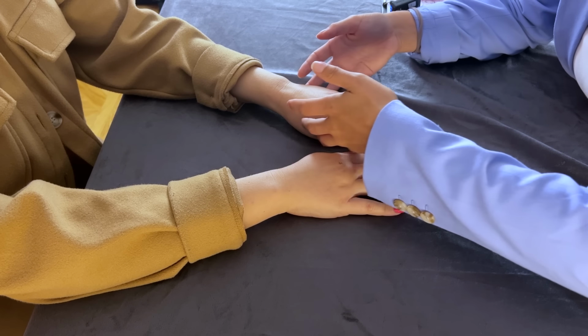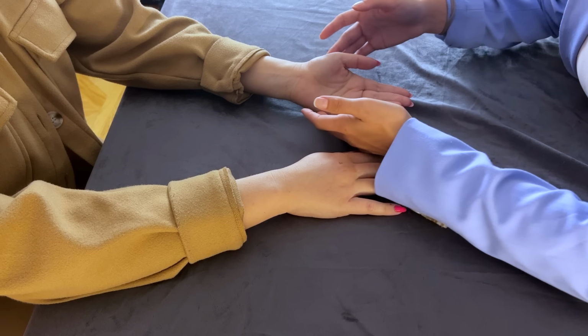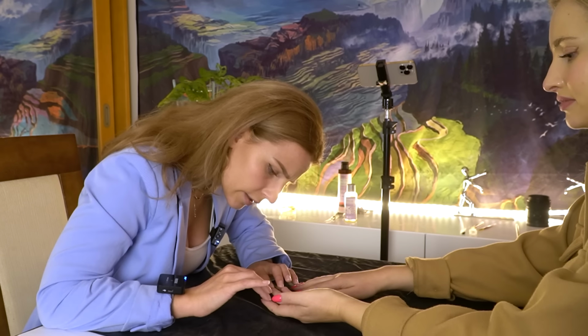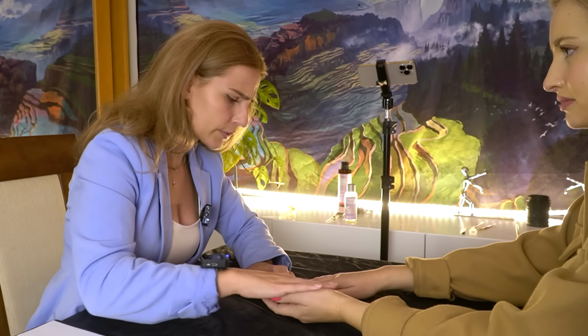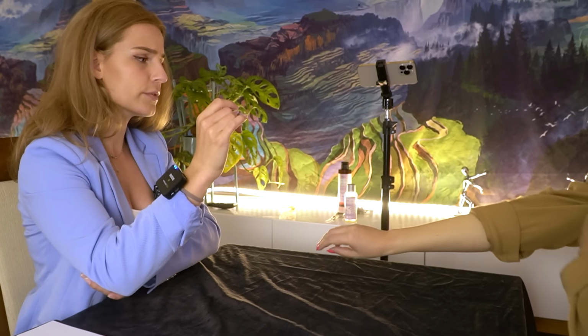Okay. I'll just turn your palm. The color, however, seems to be normal. Okay, may I ask you to pull your sleeves up to your elbows?